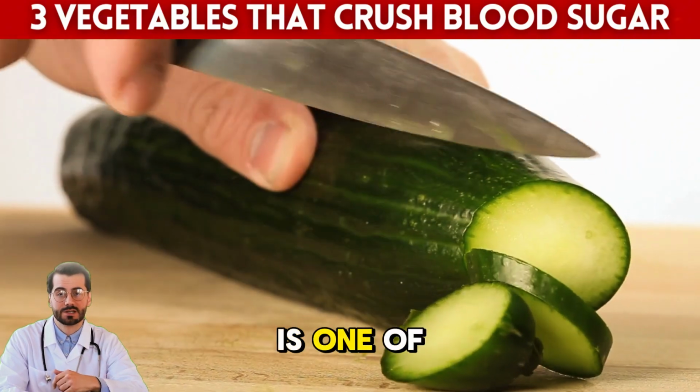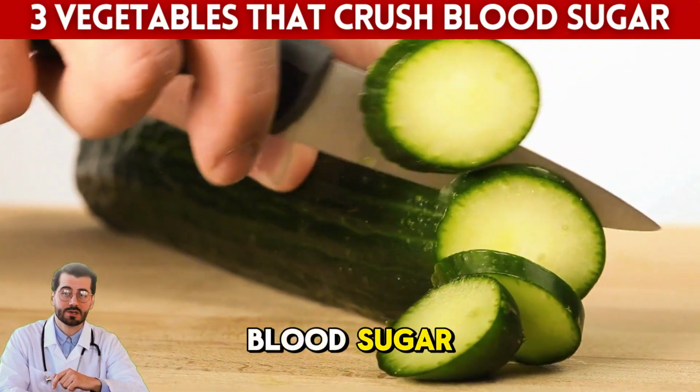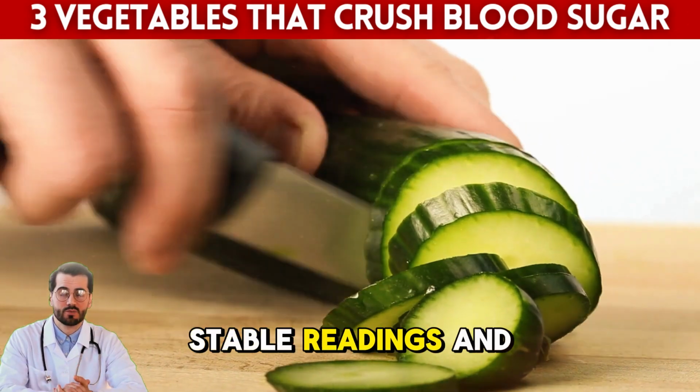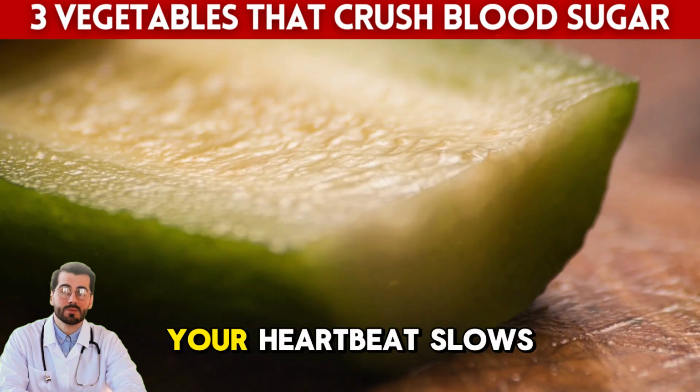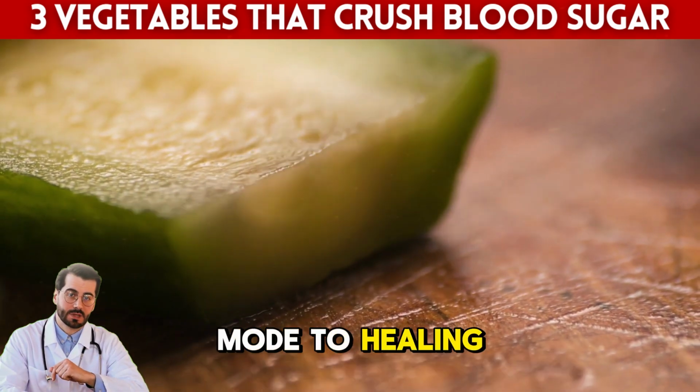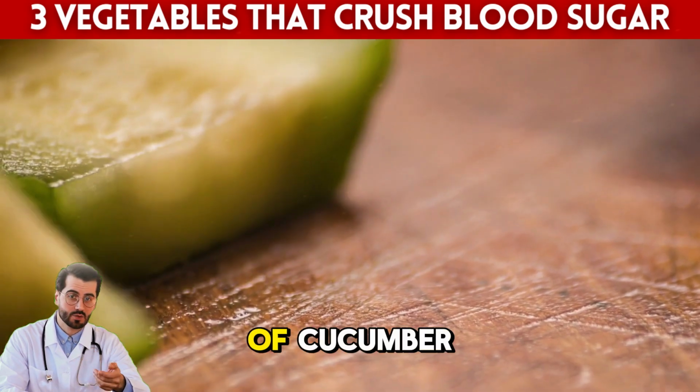And stress, as we know, is one of the biggest silent triggers for high blood sugar. Just calming the body, even slightly, can lead to more stable readings and fewer surprises. Your heart rate slows, your breathing deepens, and your body shifts from defense mode to healing mode. All that from a few slices of cucumber.